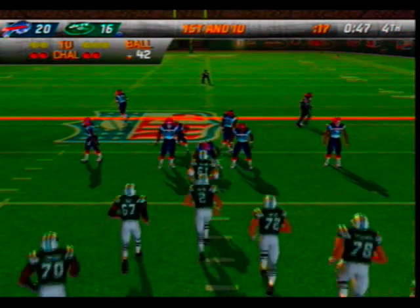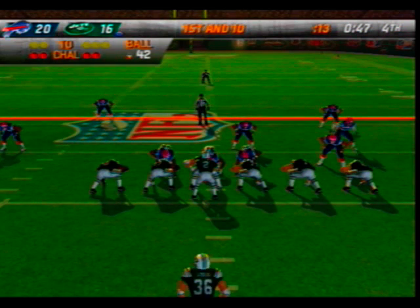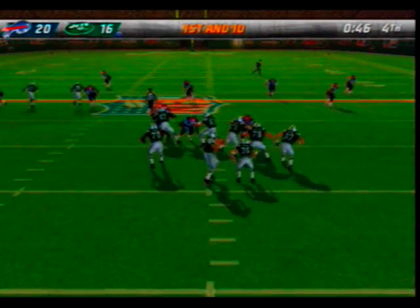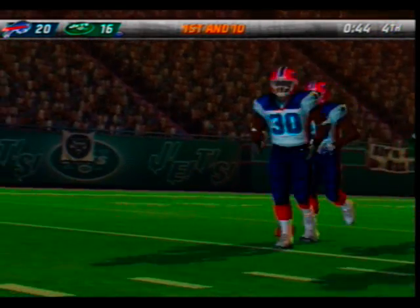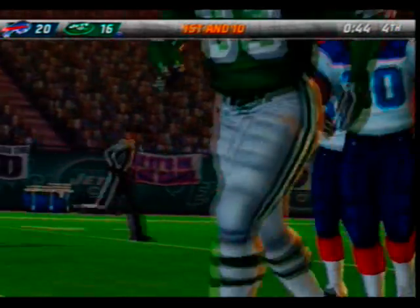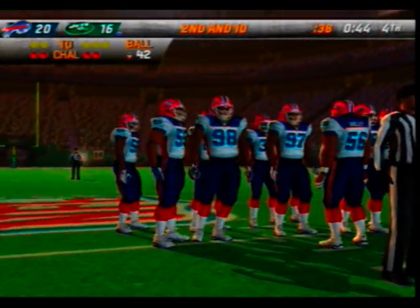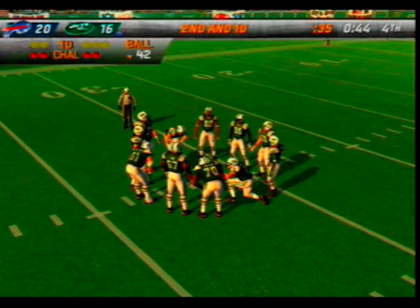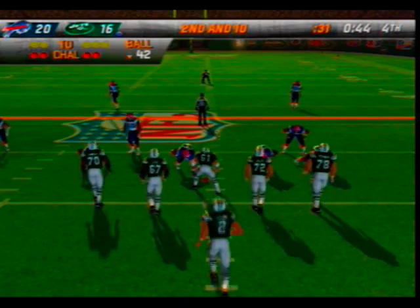First and 10. Ball on the 42-yard line. We're coming to Rick. Number 36, the lone setback. Pressure, throws it. Ooh, nearly picked off. He deflected it just in time to avert the completion. You got to think they'll be going with something in the air here, conserving time while moving downfield for the score. Second and 10. Ball on the 42-yard line.